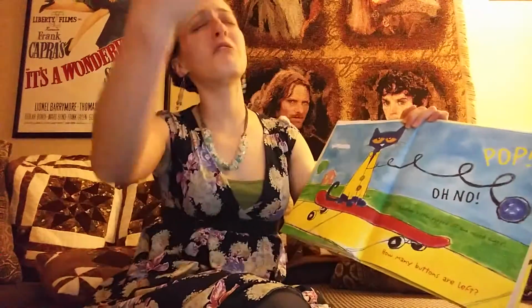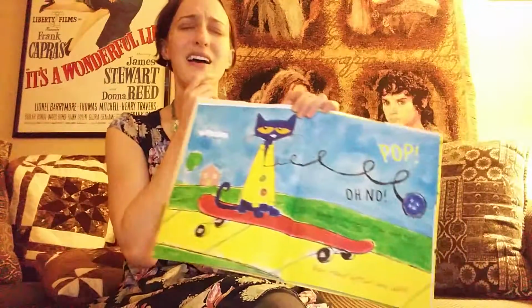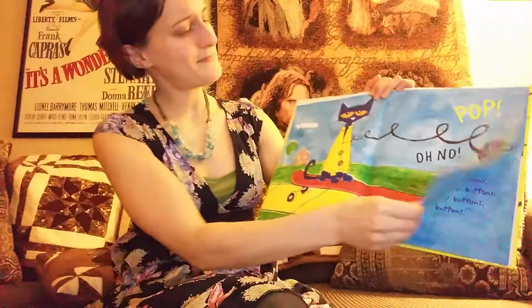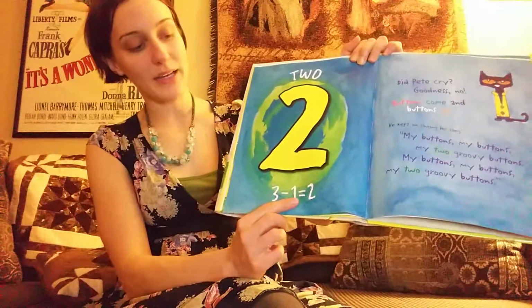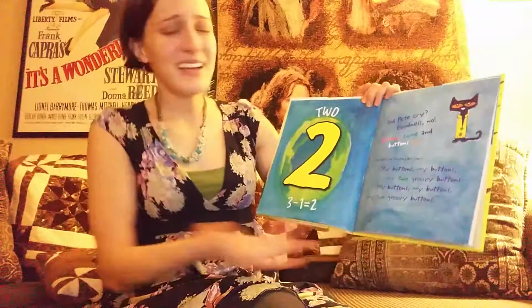Pop! Oh no! Another button popped off and rolled away. How many buttons are left? That's right! Two. One, two. Because three minus one equals two. Good job, guys.